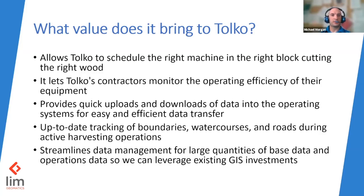It also provides us up-to-date tracking of boundaries, watercourses, and roads during active harvesting operations. Because it is a web-based system, we are able to go online and monitor our equipment and see where they're actively harvesting and if they're close to boundaries, if there are any road changes, or if there are any boundary additions.